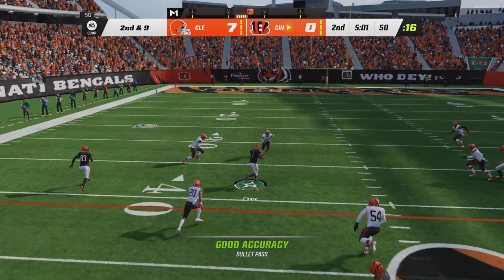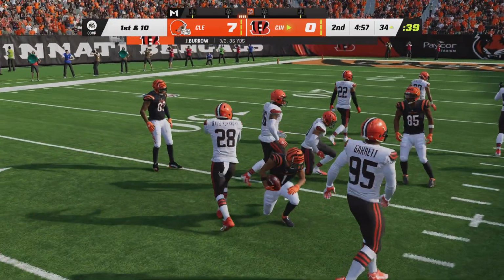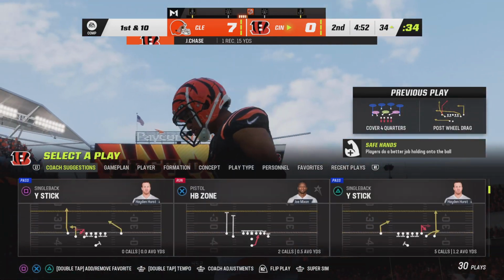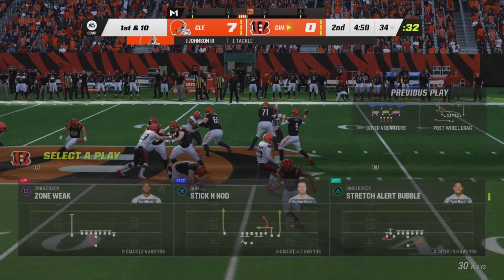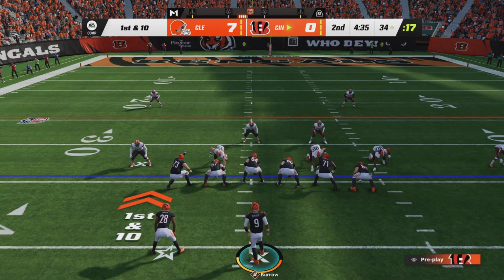From midfield now, Burrow. Man open, that's Ja'Marr Chase, complete. And they're going to have another first down as he's going to be tackled at the Browns' 34-yard line. The Bengals passing game finding a rhythm. They've got another first. From the 34 now, here's 1st and 10.